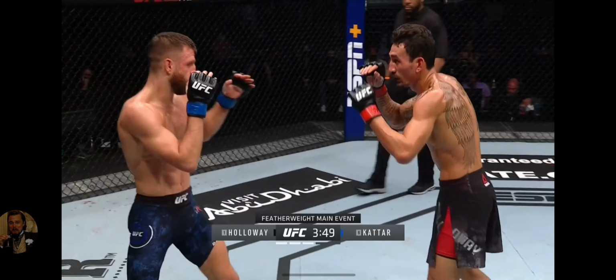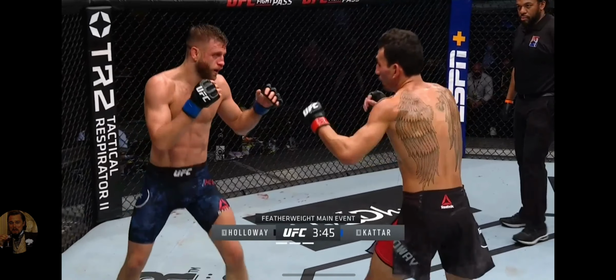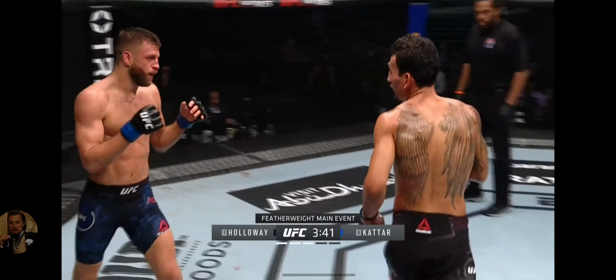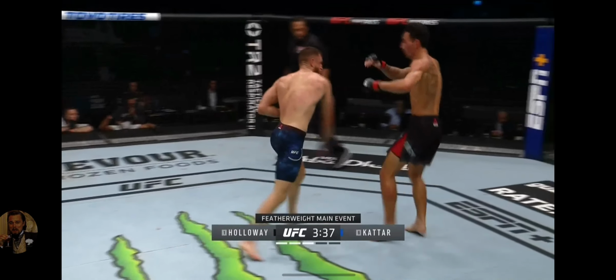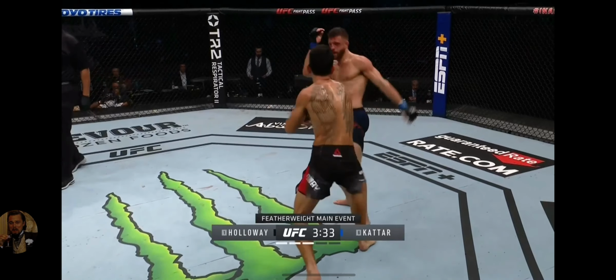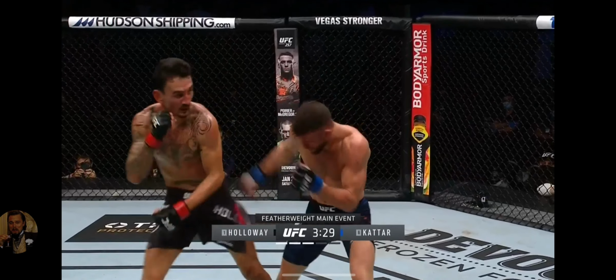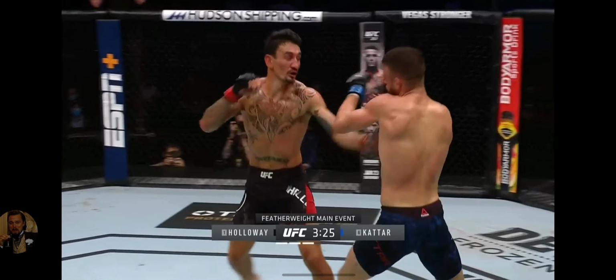Pretty good elbow there by Cal, but his big landers have been few and far between. But look at it, though, John. Right away, Max puts him back on his heels. Ooh! Nice uppercut there by Katar. That was really nice. That seemed to get Holloway. Oh, right hand. And Katar might just need to get mean and lean on that reckless abandon. What a fight, man. Holy cow.